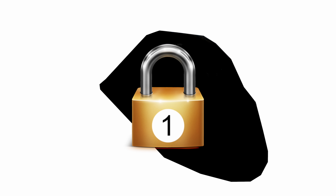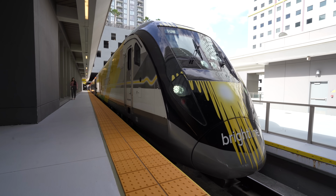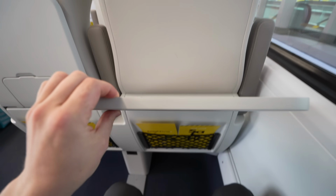And so, we've just unlocked America's most southern train, taking us north to Fort Lauderdale. All right, we're off. Alaska. Welcome to Brightline. Here we come. Please take a moment.